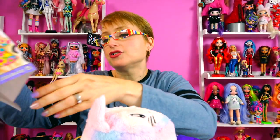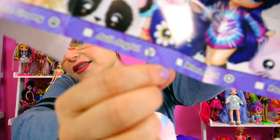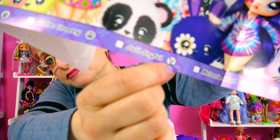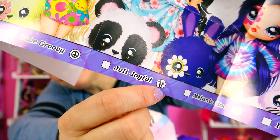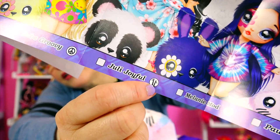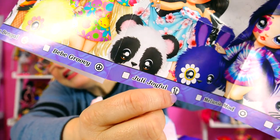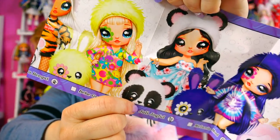You know what I don't understand? I guess this is bamboo. I saw this on a box, and for some reason I thought they were antlers. So I was like, oh, there's gonna be a deer girl. But it's not. It's for Julie, and she's panda related. So I'm guessing that's bamboo.